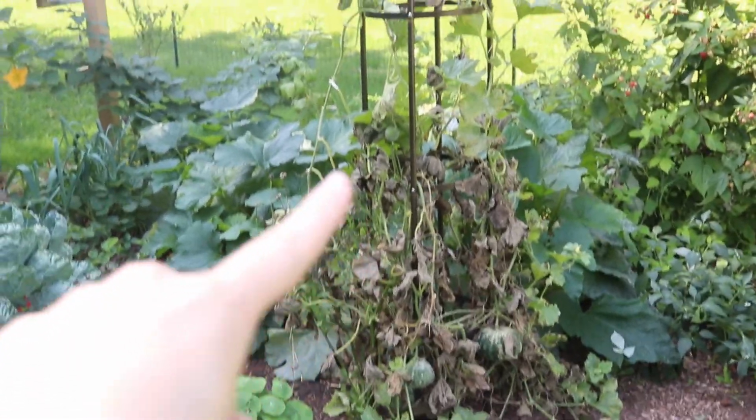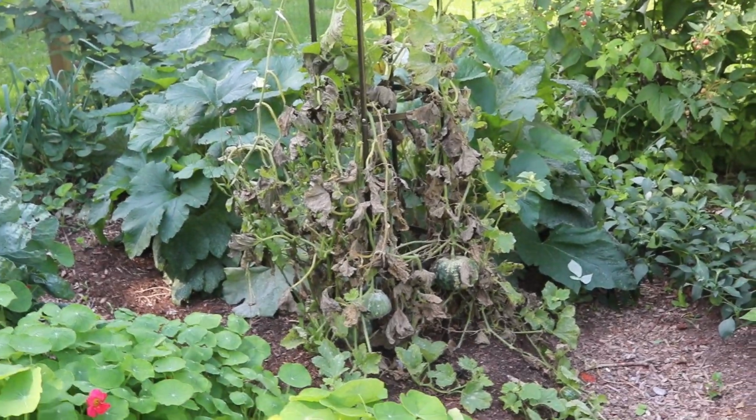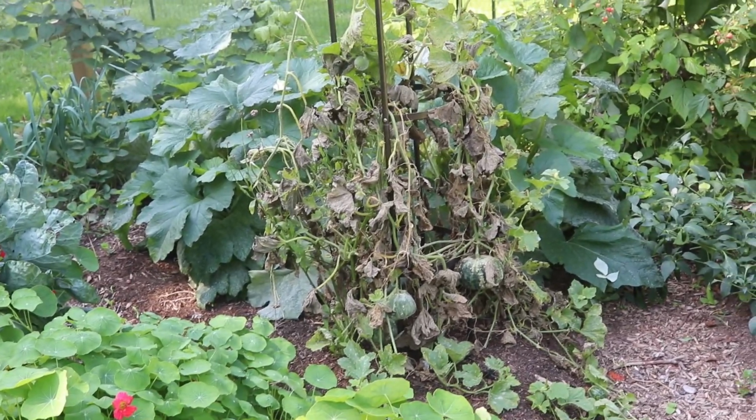So on this obelisk here, I had planted a cantaloupe, which has failed miserably. This is literally my 6th year trying to grow any sort of melon, and I know a lot of people in my area struggle with this.